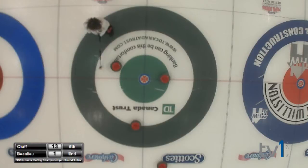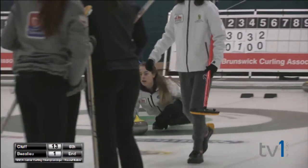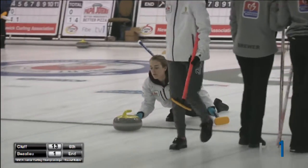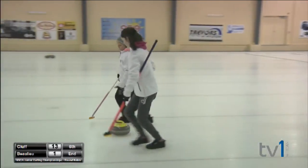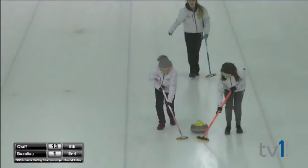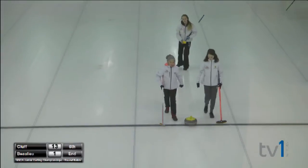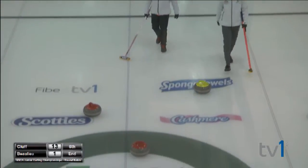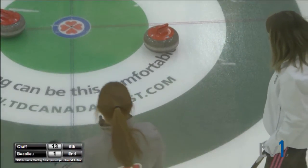Well, Abigail Beaulieu immediately gives a sign that she wants to get that one out. Yeah, she's going to play a hit on this. She could roll to the inside and still get shot rock. But I think this one needs to curl. They need to get off this one. It could go right by. And Melissa Michaud's first stone will go by. You've called that one. Yeah.